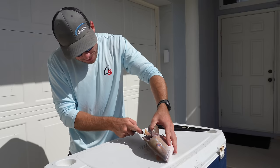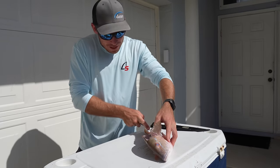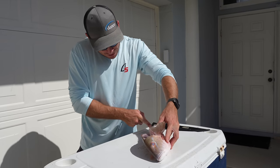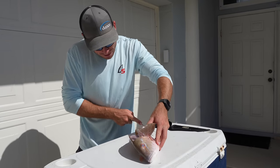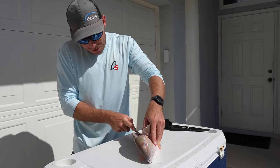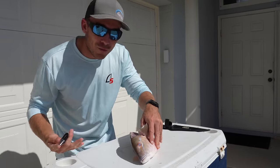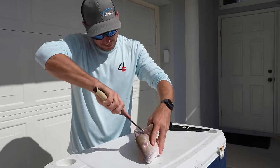Some people get mad online when they don't see us bleed fish. And I think bleeding fish sometimes can make a difference with certain species and the final product of the meat. A lot of the times, the reason we don't bleed fish is because we're on a bite and we're just excited to keep fishing. But to tell you guys what, a lot of the times I never really notice a difference at all in the quality of the meat in a bled fish versus an unbled fish.